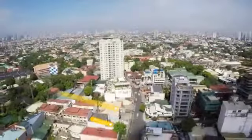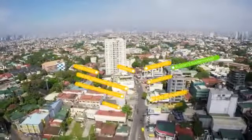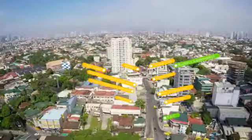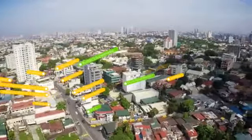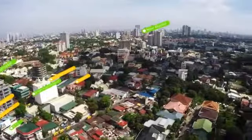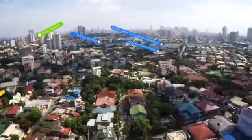Barron Tower's central address gives you quick access to shops, a wide range of restaurants and commercial establishments. With its excellent location on Wilson Street, San Juan, Barron Tower is only a few kilometers away from top-notch educational institutions such as Saviour School, La Salle Green Hills, and Immaculate Conception Academy.